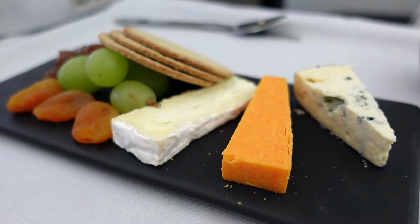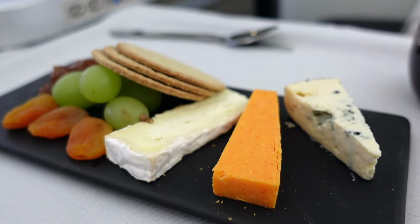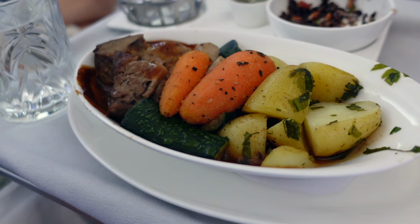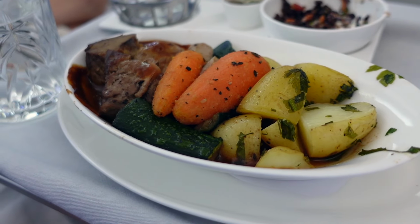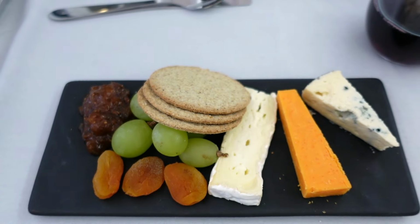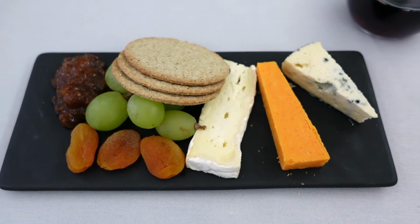I don't know. Has it got something to do with the fact they have to heat up the main? Anyway, even though the main is not presented the best, it's still very, very tasty. All the food is really good and well done. I had the smoked salmon to start with, then the roast lamb with new potatoes and carrots and stuff, and then the cheese ball. Yeah, and about 11 million glasses of wine, courtesy of Sally.